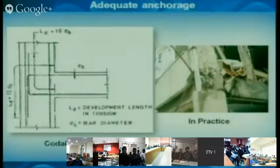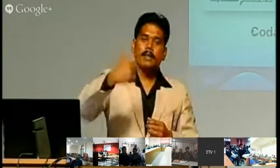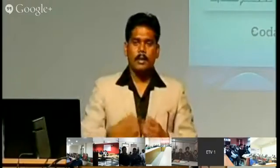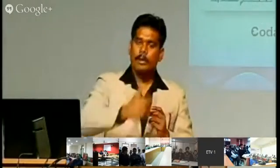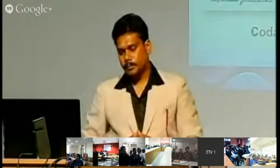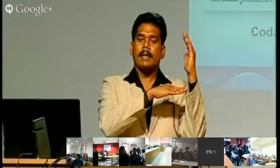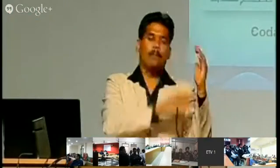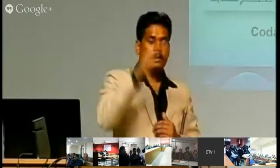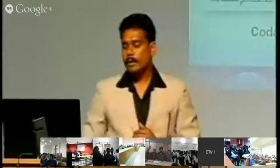So how to hold the concrete? Just by providing the stirrups. By confining the concrete by means of lateral ties or stirrups or any kind of reinforcement, we need to confine the concrete to hold it within the core effectively. And also anchorage. As I said, the beam should be properly connected with the beam column and properly anchored. The bottom reinforcement should go down. The top reinforcement should go down. The bottom reinforcement should go up like this.